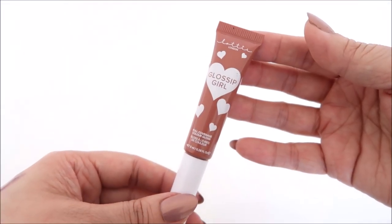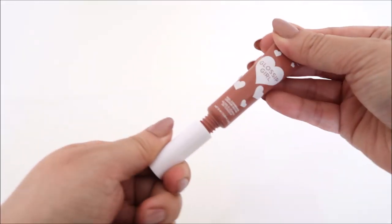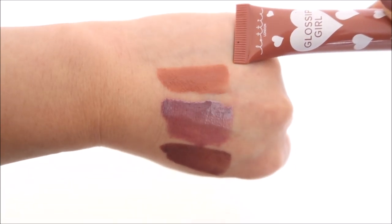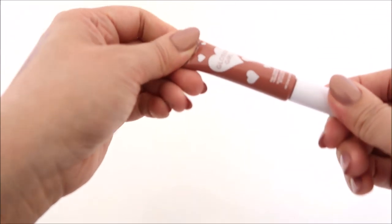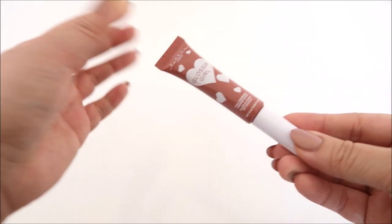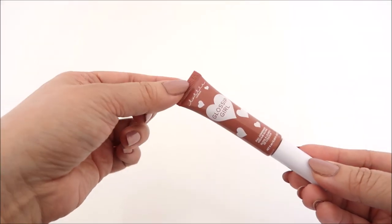Okay, so this is a Gloss Up Girl. It has a doe foot, and this is in the shade Bare, and that's a swatch of Bare. I like these glosses, but it has a kind of weird smell, and upon first application, I also like it, but then over the course of the day, it's a little dry and weird on the inner part where your lips touch, so decluttering.